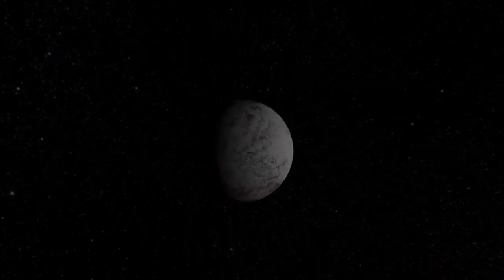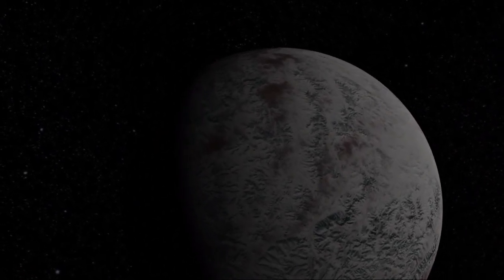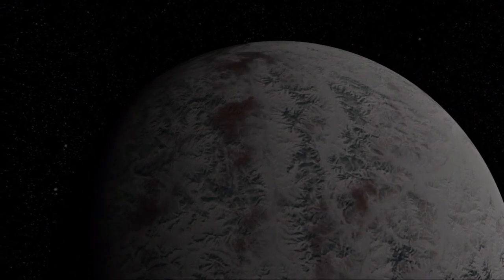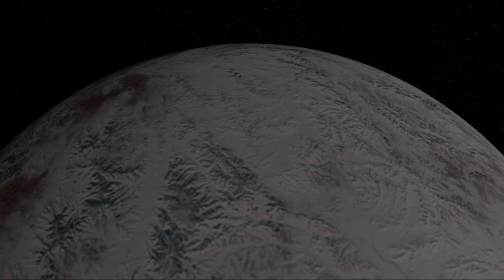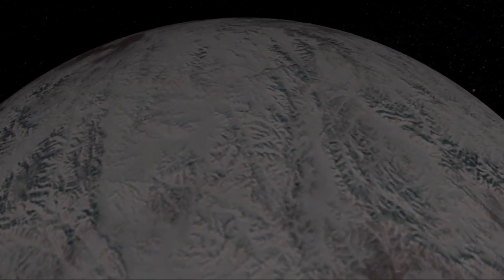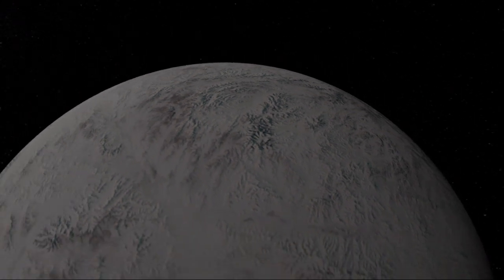Sedna is the furthest object we've ever found to be orbiting our Sun. It's slightly smaller than Pluto, and its 12,000-year orbit takes it over 130 light hours from the Sun, thousands of times further than Earth. It's currently in its closest approach to the Sun, where anywhere further it would have been impossible to detect.